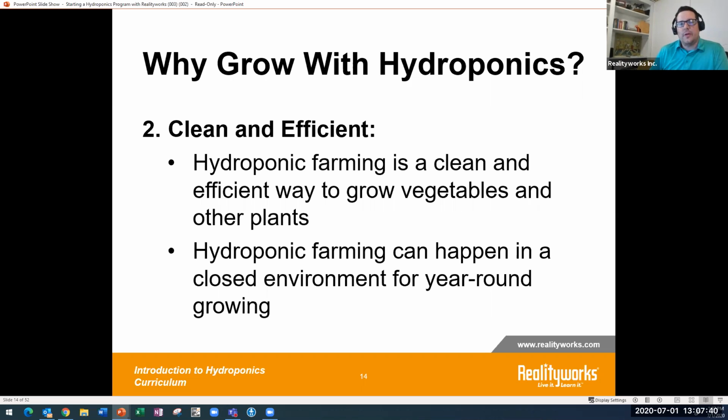When you think about a closed environment, and I already talked about Arizona and Alaska, you can grow year round, no matter what the weather is outside. We see this all over the country where weather changes, where we have droughts, storms, hurricanes, forest fires. There are different types of climate change that happen all over. In this case, you can grow indoors. You can grow in a warehouse with no windows whatsoever and still grow produce, based on how you are growing it in the hydroponic system.